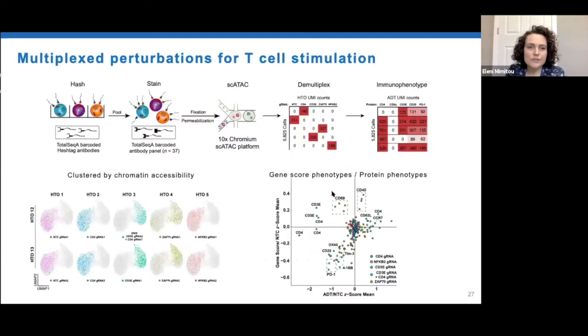Also, in the interest of time, I can only show a small vignette here of how ASAP-seq was used in a model of T-cell perturbation. And I urge you to read the preprint if you need more information about that. Kelvin here stimulated different T-cell perturbations and used combinatorial hashing as a surrogate for guide RNA identities. Cells were subsequently pooled, stained with the TotalSeq-A panel, and processed with ASAP-seq.